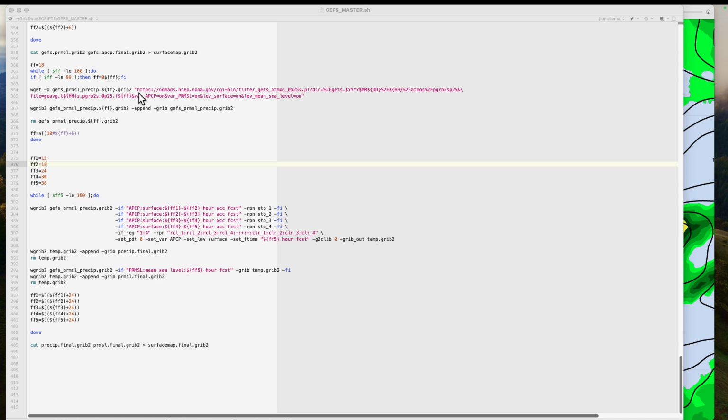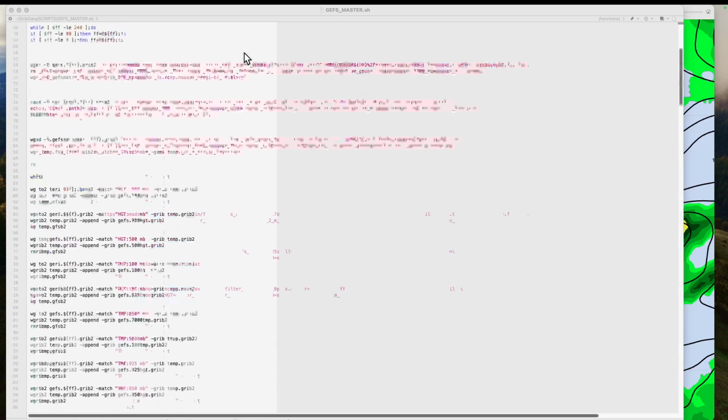There's a very cool website called nomads.ncep.noaa.gov, and you basically pick the variables and the levels that you want to download, and then it creates a URL that will do that for you. And so this is the URL right in here. And I've got to go in here and make sure that it's going to read the year, the month, the day, and the hour. And that is done way up at the beginning of the program.